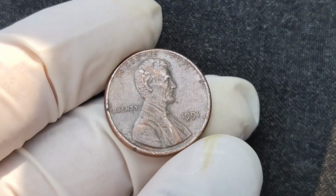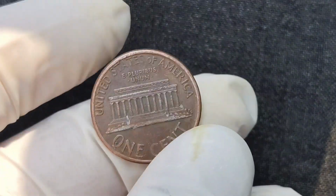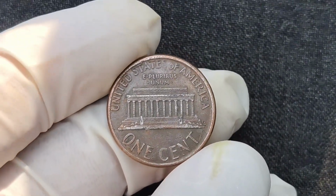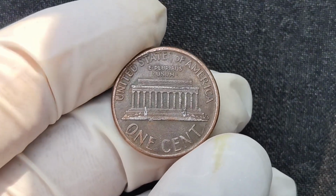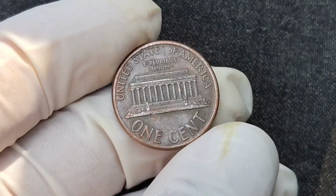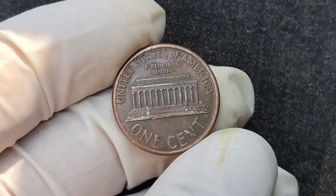This is the real deal. We're talking about the 1991 No Mint Mark Abraham Lincoln penny, and it could be worth a whopping $1.2 million. Yeah, you heard me right. $1.2 million for a tiny copper coin that's older than most of the stuff in your junk drawer.